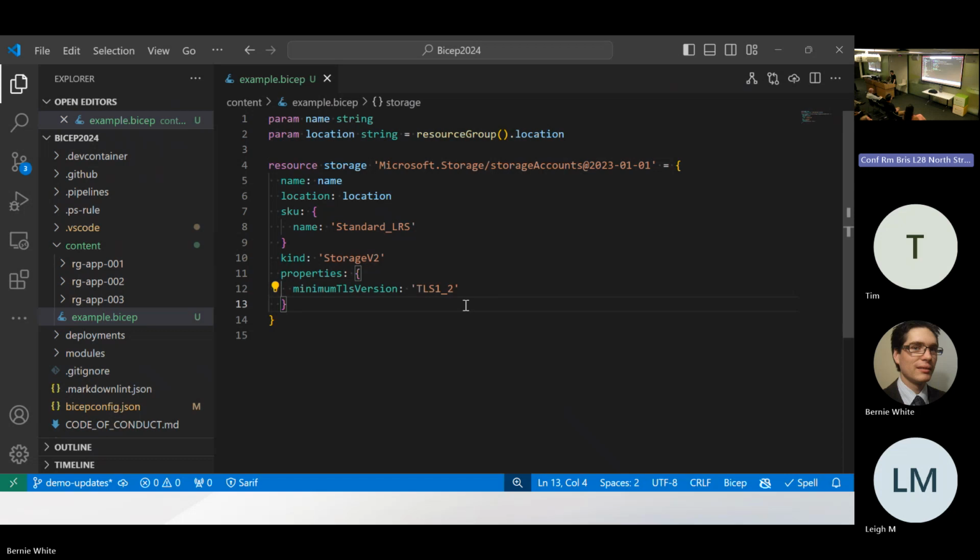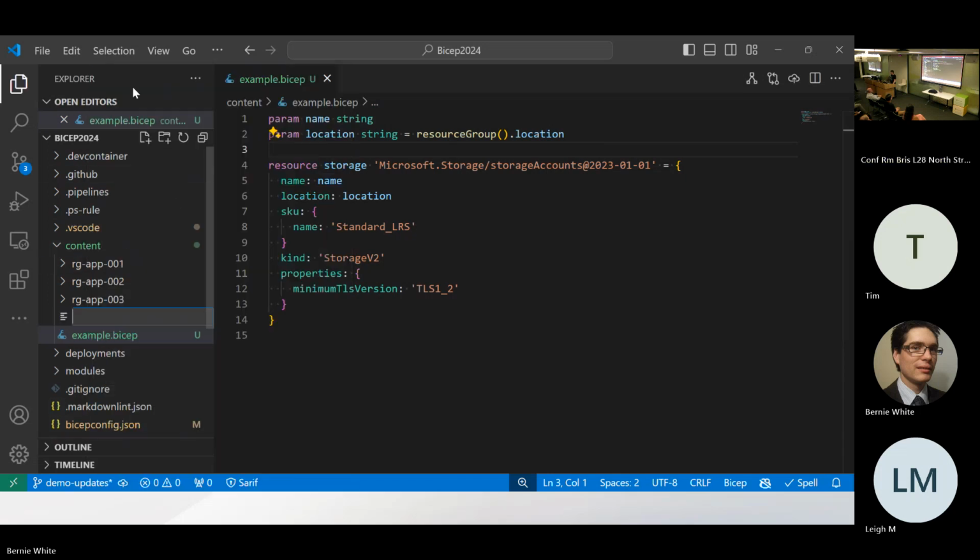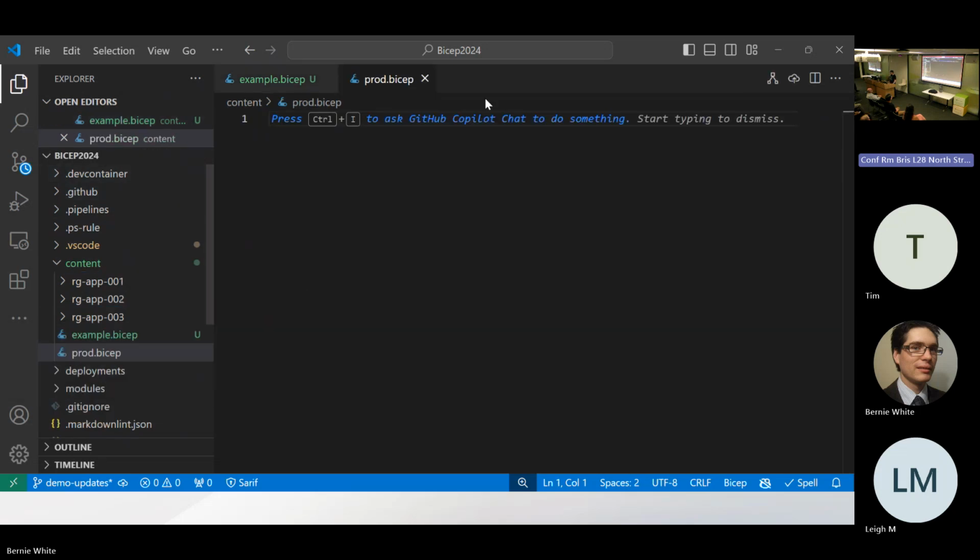Cool, so I've got my Bicep code there, and I've parameterized it initially, which is great. Let's have a look at a few additional options. Now maybe I want to call that via another file. For this, I have a few different options. I've got reusable code now, but at some point I need to provide the name of my storage account and the location, whether it's my resource group location or whatever location. I can do that in two different ways. One is to just create another Bicep file, so let's call it prod.bicep.